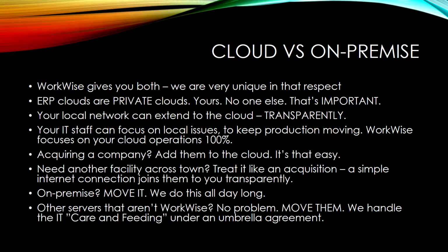So WorkWise provides both, and it makes us very unique in the ERP business. Most ERP systems that are sold from manufacturers are geared now towards SaaS and being in the cloud. And as I said, the typical ERP customer, SaaS is a bad thing for them. So they love the fact that they get private clouds, okay? That's really important. We can extend their network to the cloud transparently.